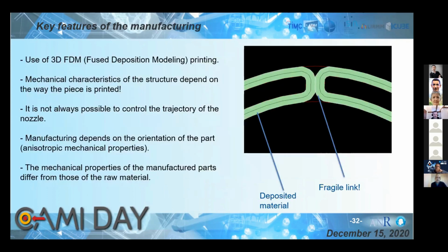So it's not so easy to fabricate, to manufacture this system in very small dimensions. So we have used 3D printing for manufacture of this capsule, and we had to solve some problems to obtain the good mechanical characteristics.